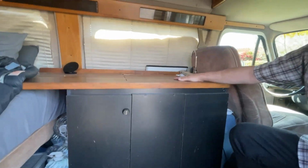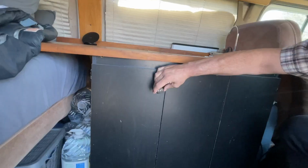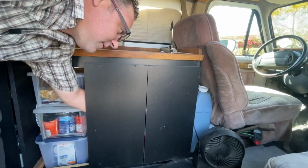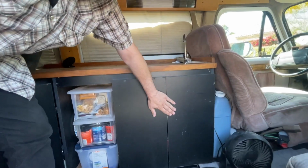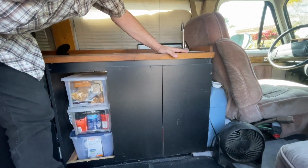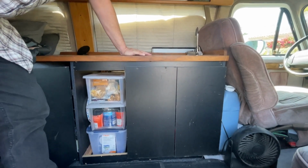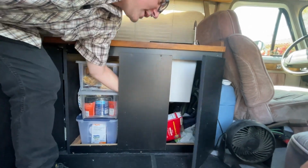I built this custom cabinet before I was living in the van. So this is sort of a safe, sort of. Also my pantry. There's a secret latch to access the other side. And so that's sort of a secret door with this large sink. If somebody tries to break in, they may not think that there is anything valuable under there, but I can just sneak in and get to it.